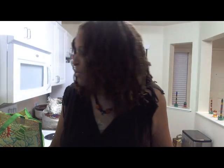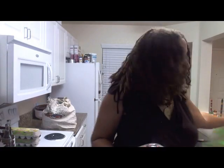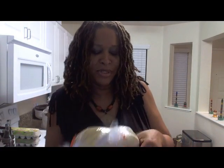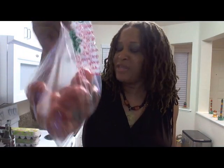So here's some black pepper, and this is for the soup I'm making. It's another recipe from another YouTuber. Her name is Rocky. She did some kind of chicken tortilla soup. Since my husband is vegetarian, I'm just going to do the tortilla soup without the chicken. I hope I got enough tomatoes. I think I got a couple of bags of these tomatoes.